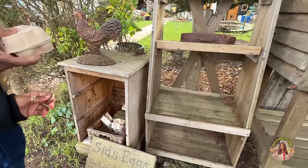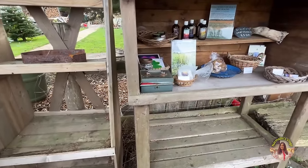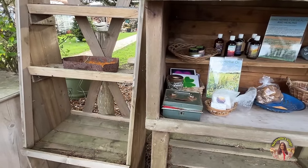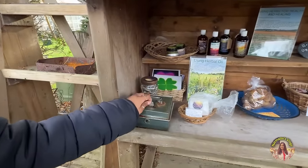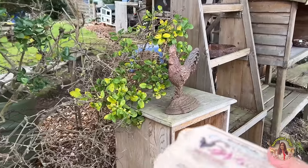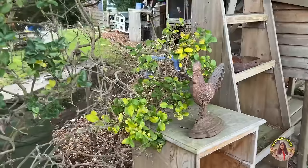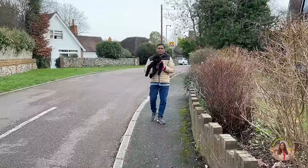Where is the money box? Oh, there it is. Come on, let's put 250 in it. You've taken an egg box. Put it in. 250. Good. There. Where's the rabbit? Go there, in the cage. Oh, yeah. Got a rabbit.